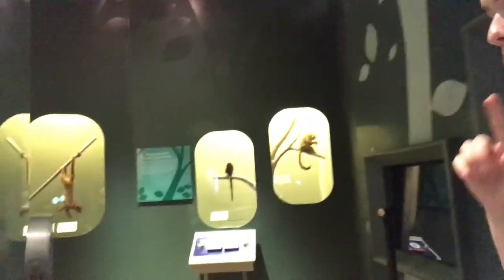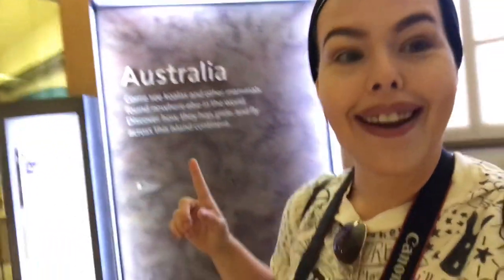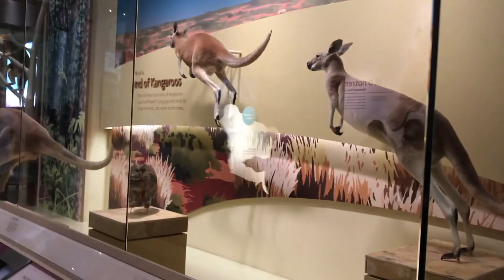And it looks like this paca is actually getting hunted. So this is a pretty substantial jaguar. Look at him. Next up, Australia. Down under.